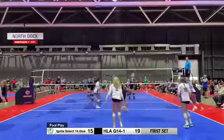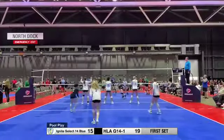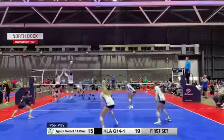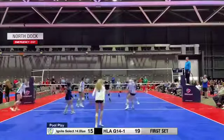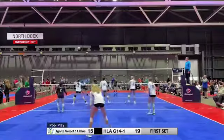Kalen with the pass to Maya. Maya sets up Cameron in the back row. Cameron hits it crossed. HLA gets it up. They're going to set up their backside hitter. Gets blocked at the net. Jordan gets it up to Kalen. Kalen to Sydney. Sydney's going to bump it over. HLA sets up their offense.